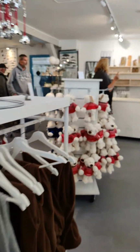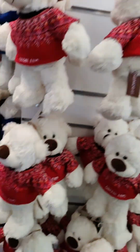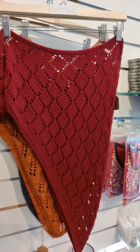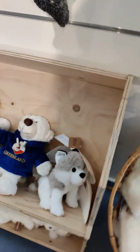Oh, and we also have these really cute bears. Who could turn these down? Aren't they adorable? And then we have some polar bears over here. Oh, oh. Yeah, hang on. Say hi. You're on a live thing right now. So I wanted to show you guys this. These are all handmade here in town. So they're quite beautiful. Then we have some more polar bears and different kind of little doodads.